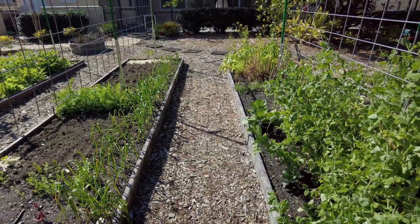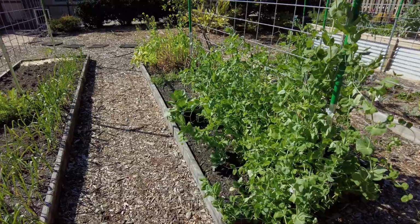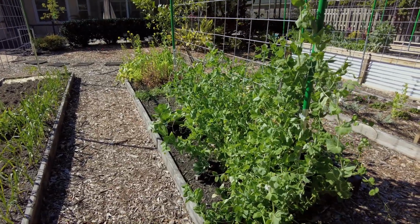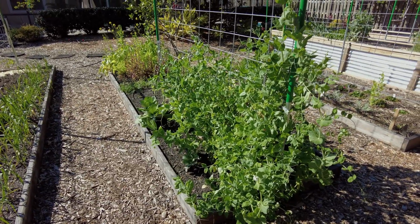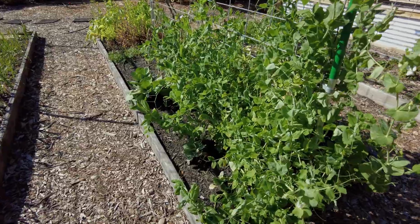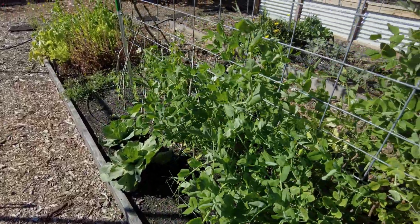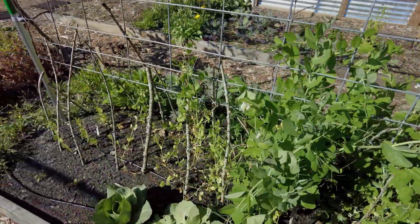This is bed 2. Low bed 2, which has a half trellis instead of a full trellis. And right now it is loaded with peas. This is essentially going to be our pea and bean trellis. And I thought the peas would be well done by now, but they just keep refusing to die, and they keep making more peas. So we leave them and we keep eating them.